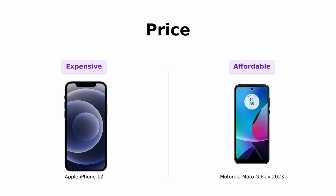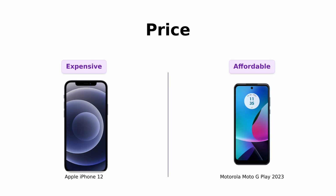First up, let's talk about the price. The iPhone 12 comes in at a cool $397. That's right, folks, almost 400 bucks. You could buy a small island for that price, or just a really nice phone.